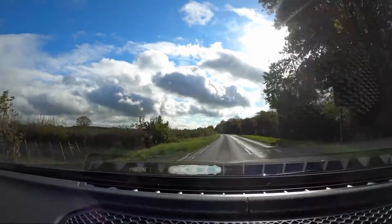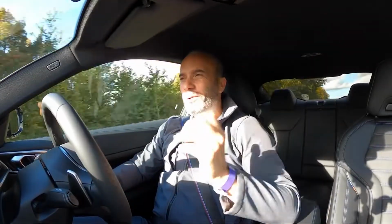But we're on a road now, and as I say, in comfort, the ZF gearbox, just fantastic, just stirring through the gears.